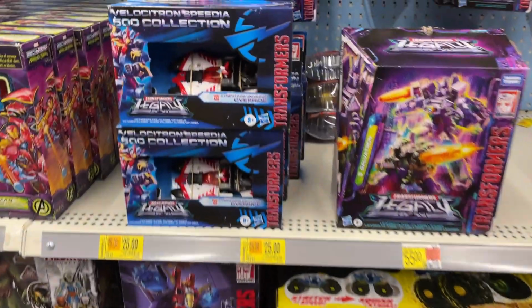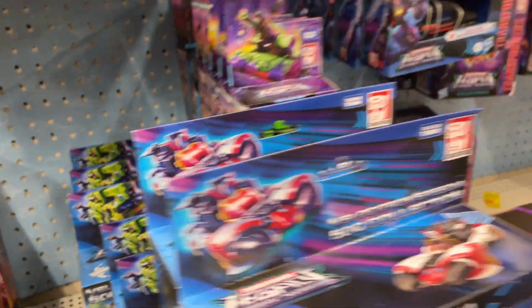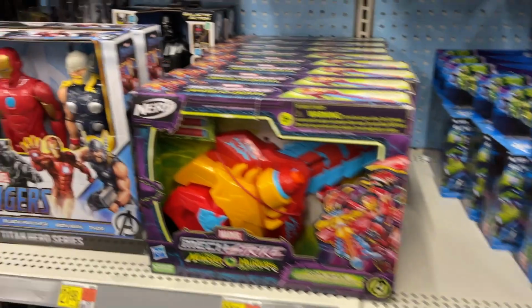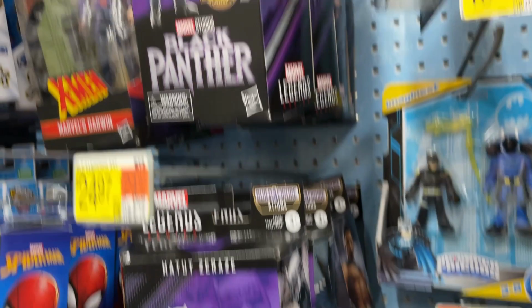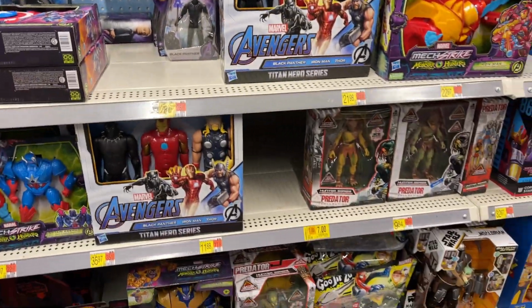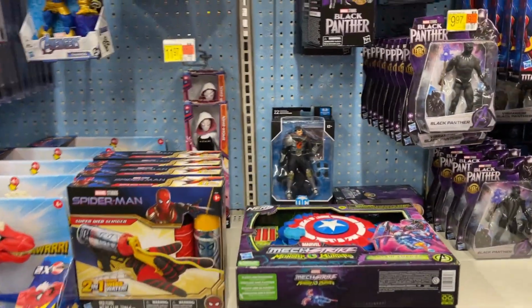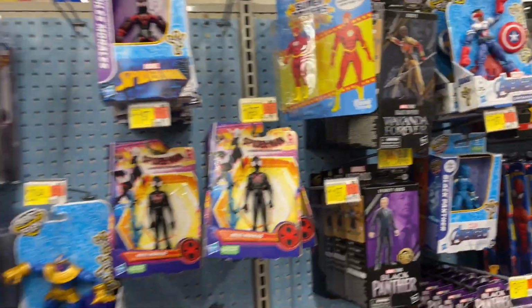Transformers. Override. It's a lot of Override. So yeah, I think those are all older. There's quite a few of the Legacy boxes. Some of our Black Panther wave going on there. X-Men. Basic Marvel. Got some Predators. Zod. There's some more Black Panther wave.